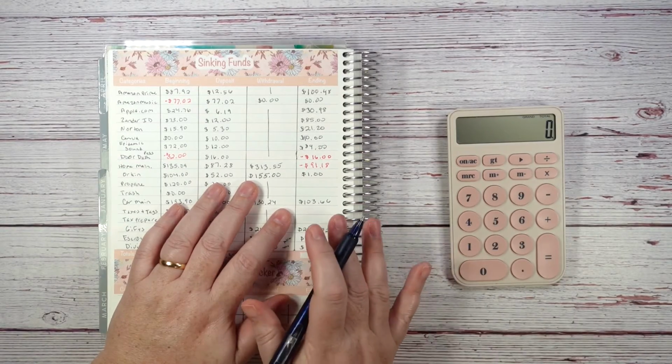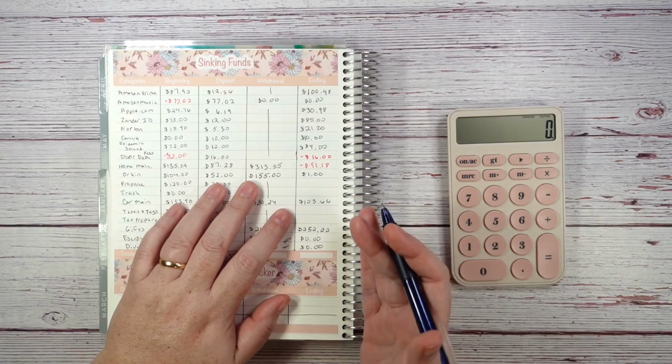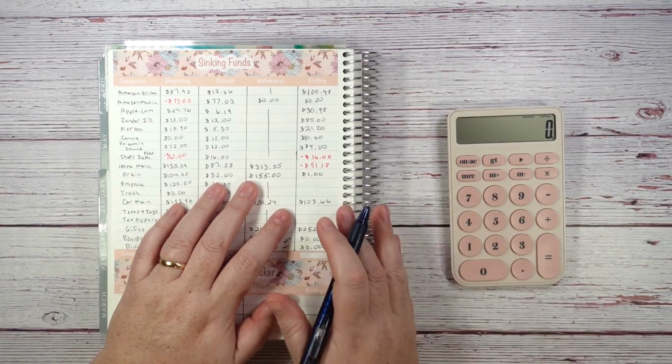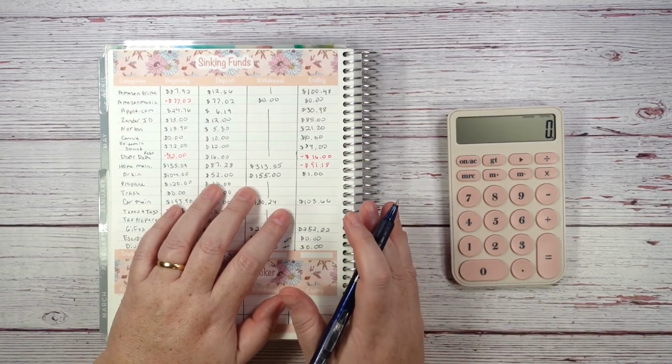So as long as I don't need anything for home maintenance, obviously I have no money available. I'm just going to have to make it work and wait for anything in the future. But I have no plans that I would need home maintenance for anything. That's why I used it.